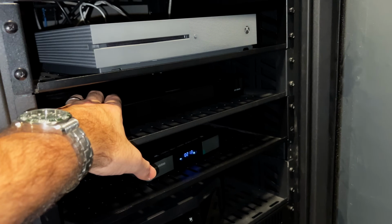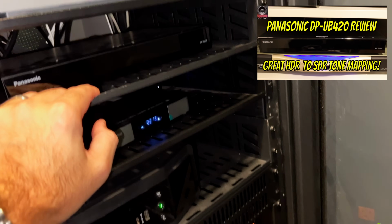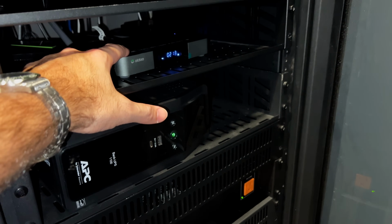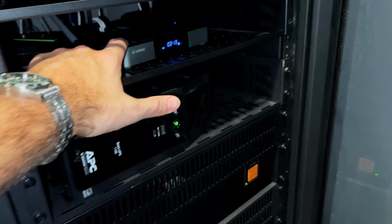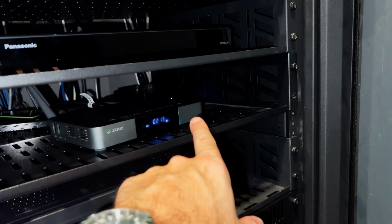This is my Panasonic Blu-ray player. I have a whole video about it. It's the UB420. This is my Zidoo Z9X, which is feeding into the Atlona, so I can play it from anywhere, including this theater. I have a couple more. I have another Apple TV back there and an NVIDIA Shield.